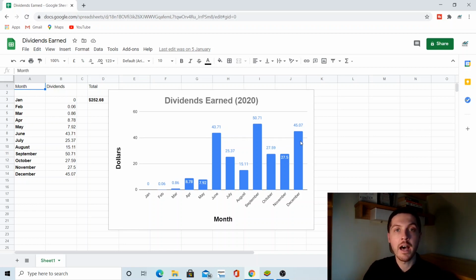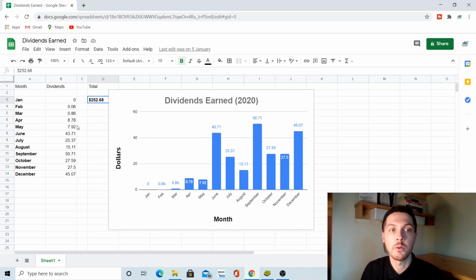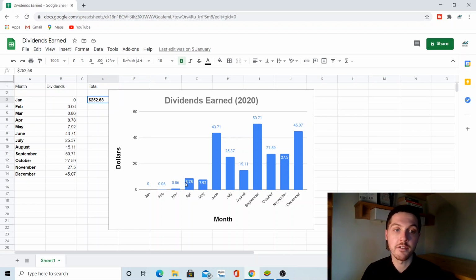And if you look at the graph, you can see a gradual increase, and that's only going to increase more into the year 2021. Overall, my total amount earned in dividends for the year 2020 was $252. This doesn't sound like an awful lot, but you have to take into consideration the first sort of 4 months I earned basically nothing. In 2021, it's going to look a lot different. These months are going to be a lot higher. I mean, $250 is a good base to work from. 2021, it's going to get bigger and bigger.